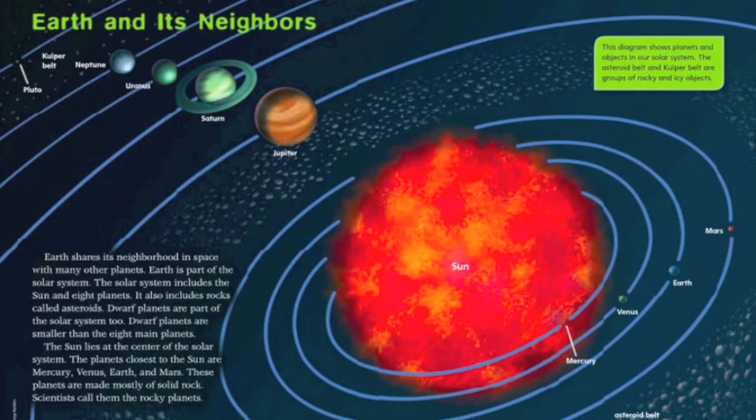Earth and its neighbors. Earth shares its neighborhood in space with many other planets. Earth is part of the solar system. The solar system includes the Sun and 8 planets. It also includes rocks called asteroids. Dwarf planets are part of the solar system too. Dwarf planets are smaller than the 8 main planets.